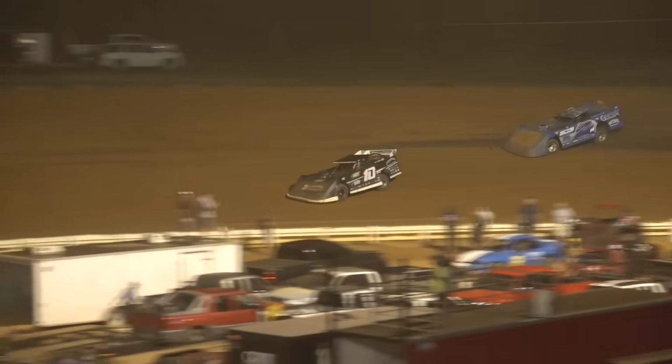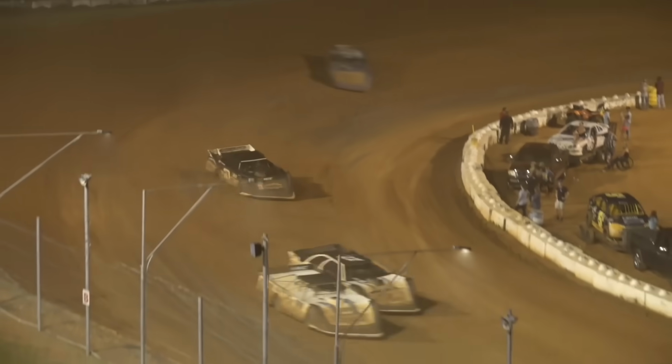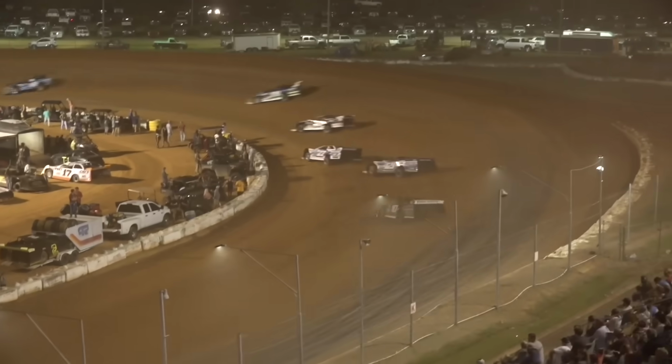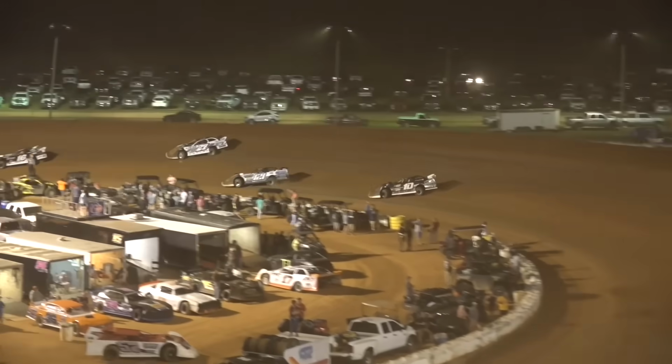10 to go here at East Alabama Motor Speedway. But he lost some prime real estate. Under a second. It's now up to almost 3 seconds between Carson Ferguson and Jimmy Owens as he's coming across the stripe. Ferguson will put lap 35 on the board.